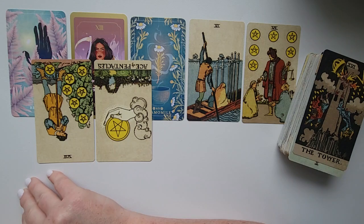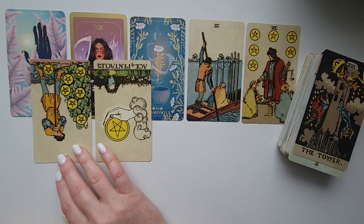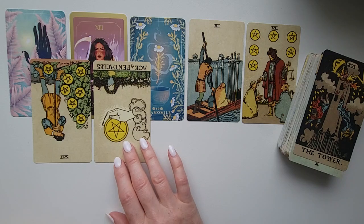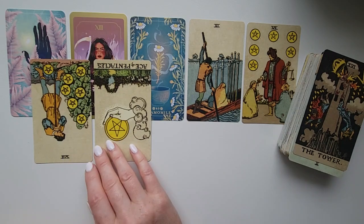So I feel like there's been some ill advice about something. And that is what's causing this entrapment. Ill advice about, ill advice.